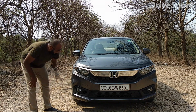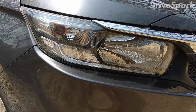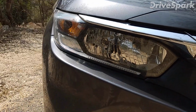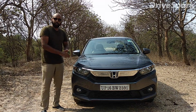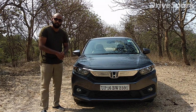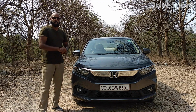It looks pretty decent. One more thing you notice is that this car has DRLs over here, in this headlight cluster, and it has got DRLs over here. It's got a turn indicator and a normal halogen reflector headlight. They should have given a projector, not an LED but a halogen projector, that would have accentuated the car's looks from the front, but nevertheless the headlights are pretty bright and they do their job well.